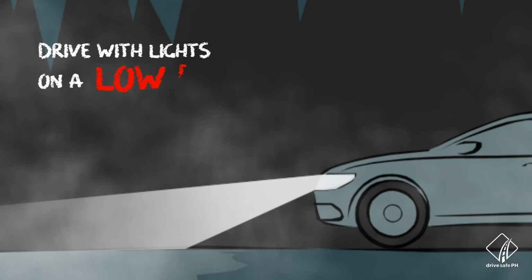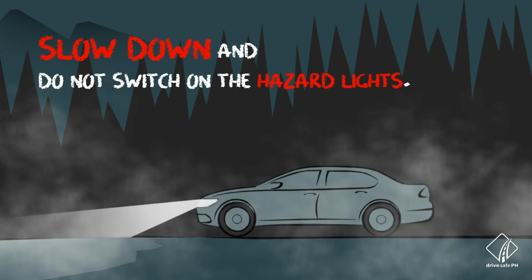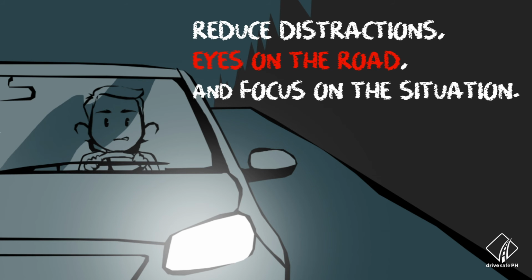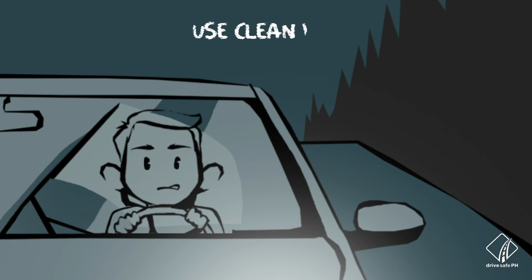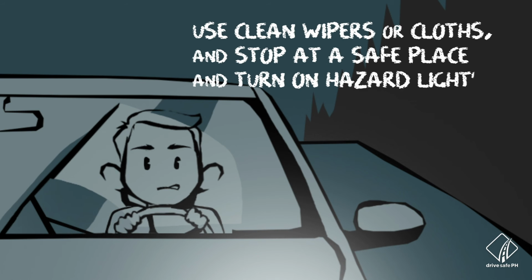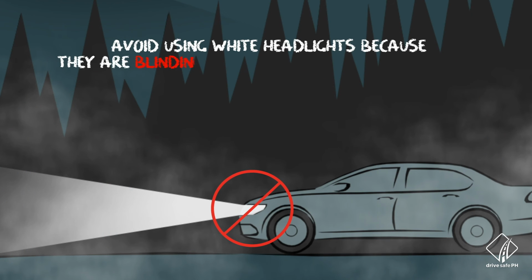Drive with lights on a low beam. Slow down and do not switch on the hazard lights. Reduce distractions, eyes on the road, and focus on the situation. Use clean wipers or cloths. And stop at a safe place and turn on hazard lights. Reminder, avoid using white headlights because they are blinding to drivers of oncoming vehicles.